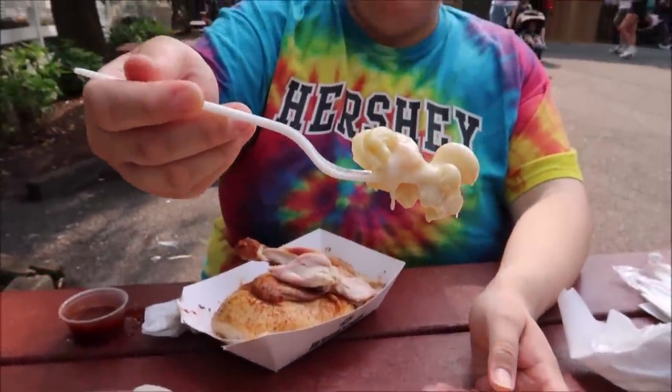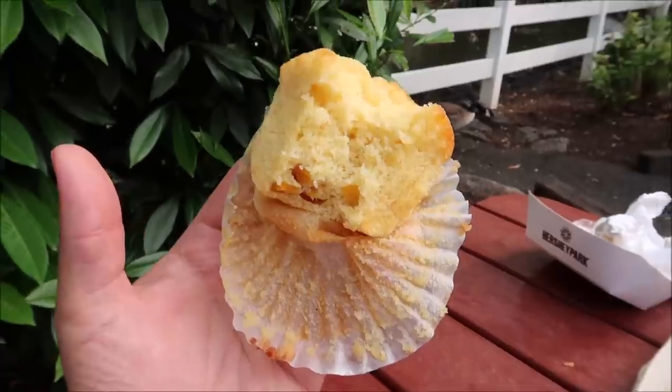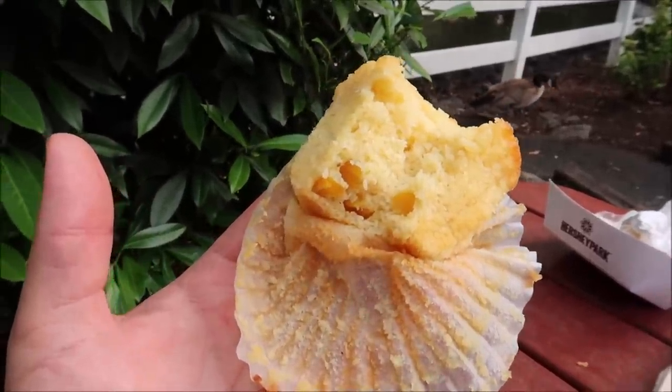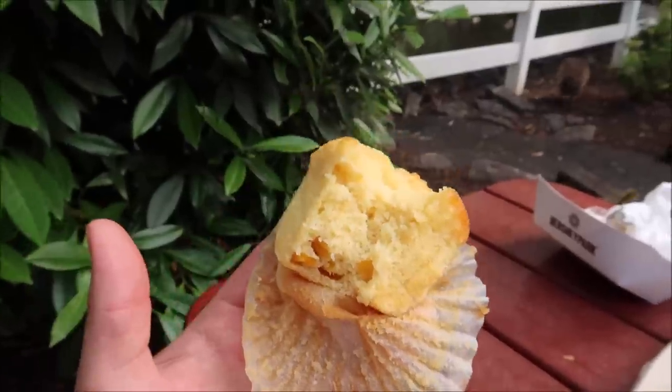Oh, that was a pretty good cheese pull there. Yeah, that looks good. Don't feed the ducks or geese. Don't feed any wildlife. There is actual corn inside the cornbread. Look at that. That is impressive. It is so good too.